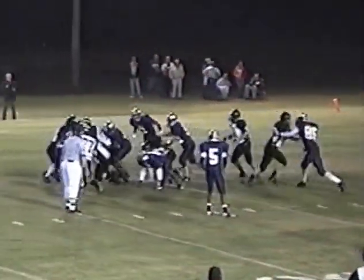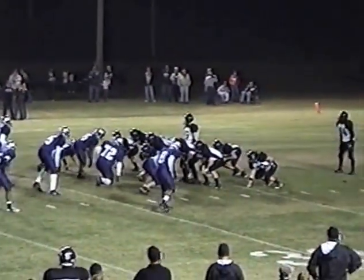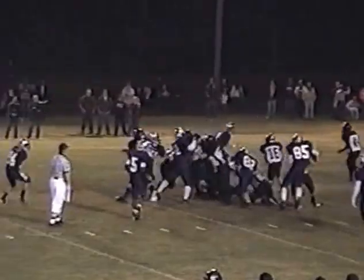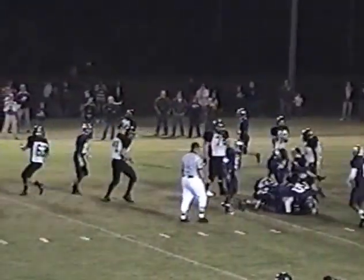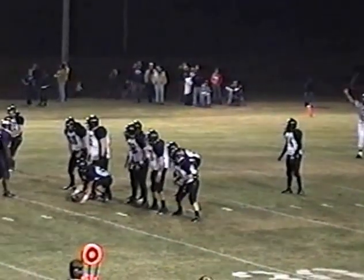And up the middle is Tipping. Back is for the third and one. It's third down and one from the 27. And Tipping. First and 10, ball on the 29.